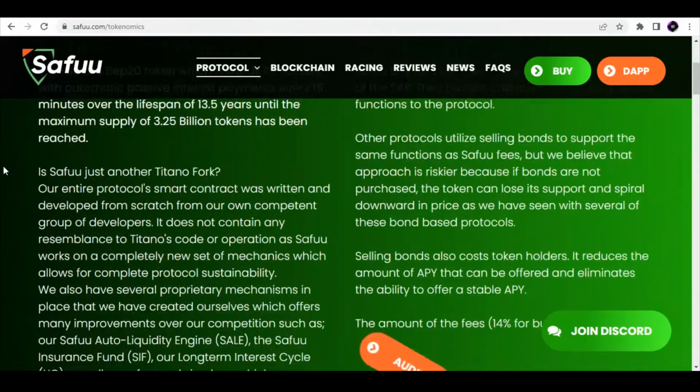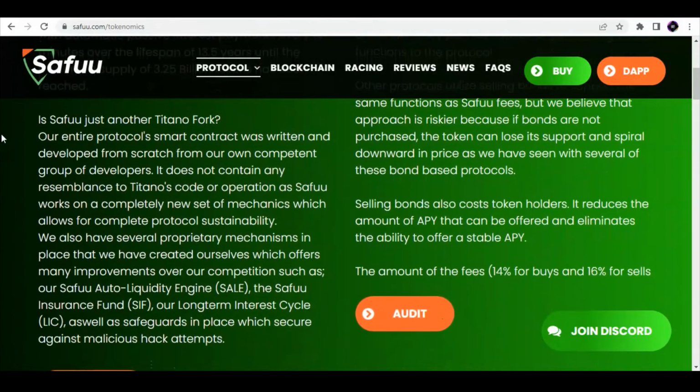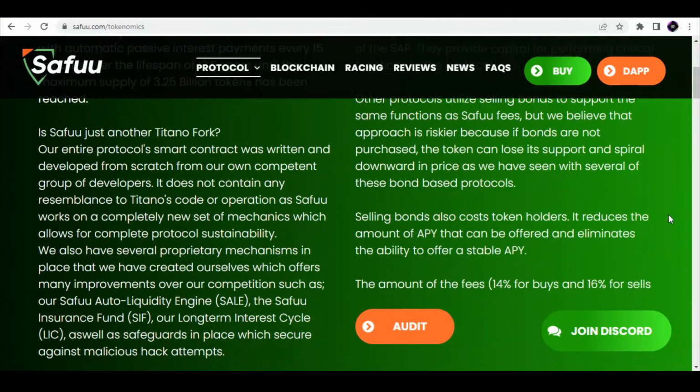Is Safuu just another Titano fork? Our entire protocol smart contract was written and developed from scratch from our own competent group of developers. It does not contain any resemblance to Titano's code or operation, as Safuu works on a completely new set of mechanics which allows for complete protocol sustainability. We also have several proprietary mechanisms in place that we have created ourselves, which offers many improvements over our competition, such as the Safuu Auto Liquidity Engine, the Safuu Insurance Fund, our long-term interest cycle, as well as safeguards in place which secure against malicious hack attempts.